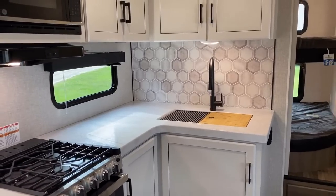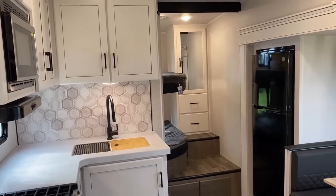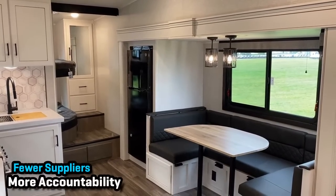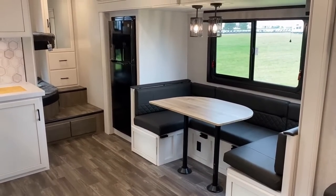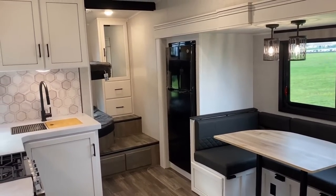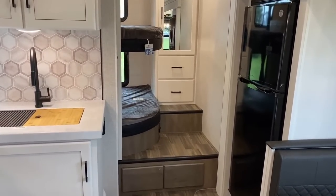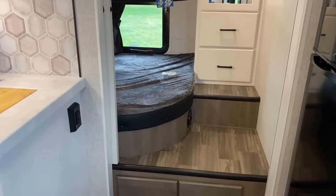Sealed edge thermal foil countertops all the way through. And another thing that they went to here in the 24 season is they standardized in the Eagle family just GE appliances across the board. Like the oven, the microwave, the refrigerator, that 12 volt compressor fridge over there, everything on this is just flat GE across the board. And I think the idea there is to give more consistency and it provides more accountability to the suppliers. They can't get away with trying to sneak through some stuff that isn't really fantastic.